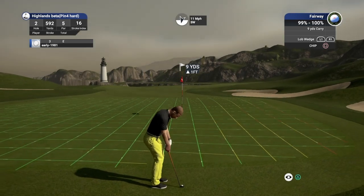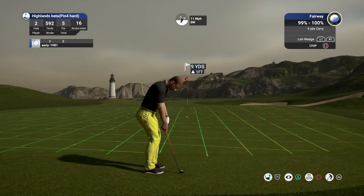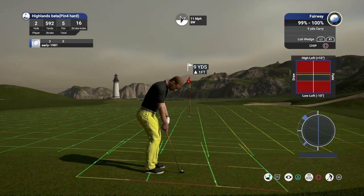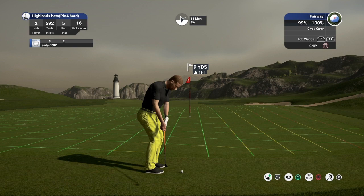It's another green. It's going to leave us with a chip shot. This one's slightly easier than the previous one. But wow, the contours of these greens are absolutely brutal. Going to attack this. Can we chip this in for an eagle? At worst, we walk away with birdie here, I feel.